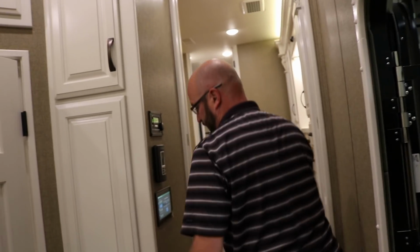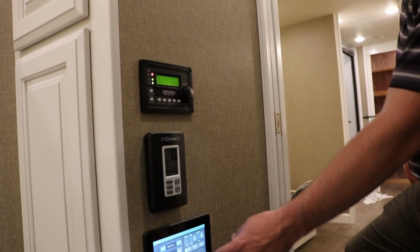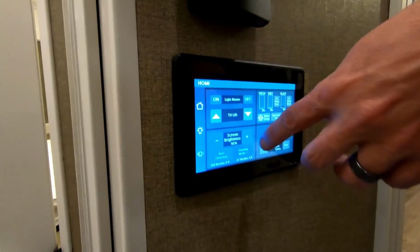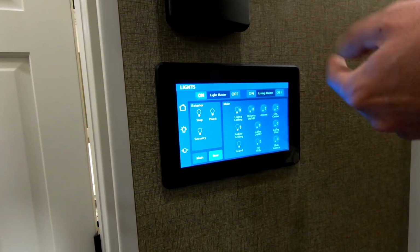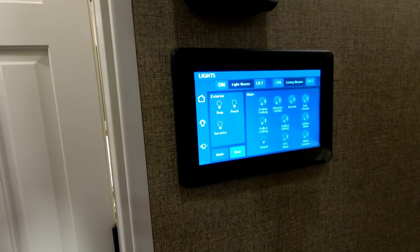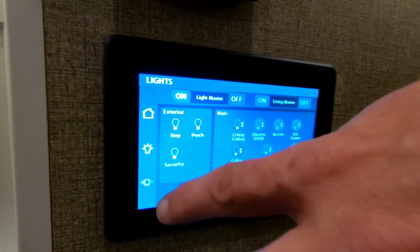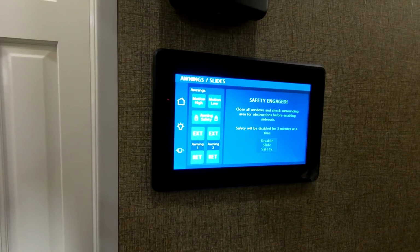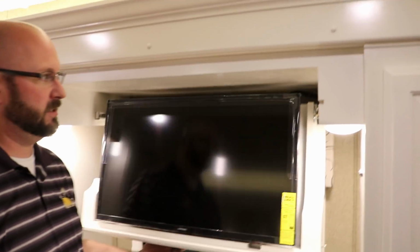Your main Firefly system, as you come in right inside the coach, we've got our light master on and off. We've got TV lifts. You can adjust the screen brightness, check the holding tanks. Then you can go into your light controls and control each light individually. If you choose power shades, they'll also run through the Firefly system. And we also have slide controls, awning controls, and then there's an available app with this that you can run everything from your phone.